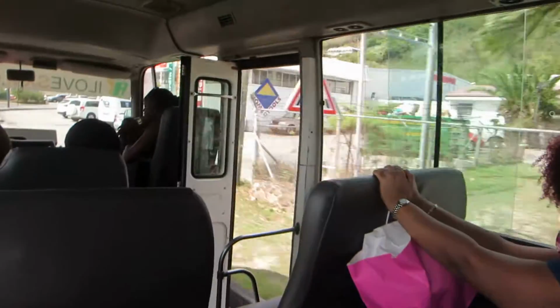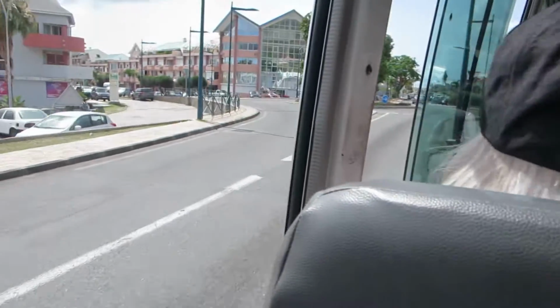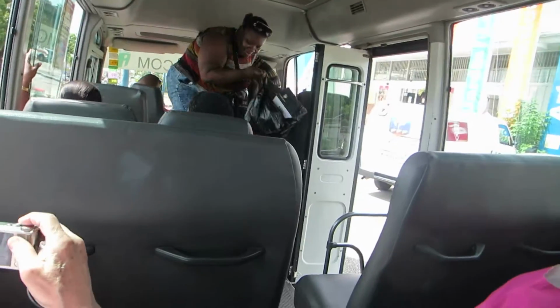Oh, and the air conditioning on the bus is actually very green and organic. It is an open door and an open window. Over here, and the door is already open.